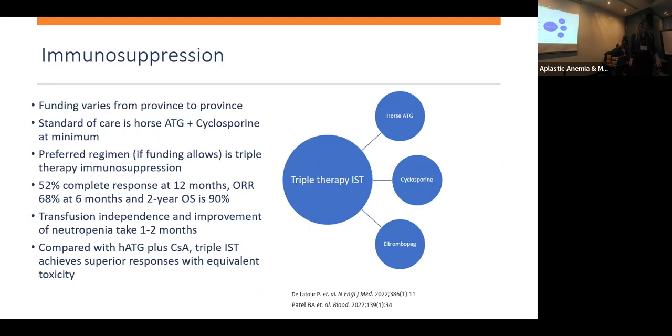So immunosuppression looks like this. Generally, there are 3 drugs that we're considering. Horse ATG is an IV medication. It's given in the hospital setting, usually for 4 days, but the hospital admission usually requires about a week or so, depending on the patient's response. And then 2 oral medications: cyclosporin, which we usually start at the outset and then continue for a minimum of 6 to 12 months with a slow wean thereafter, and eltrombopag, which patients may or may not know about.